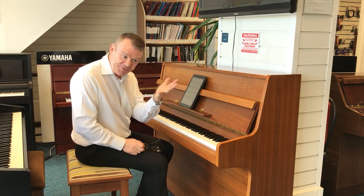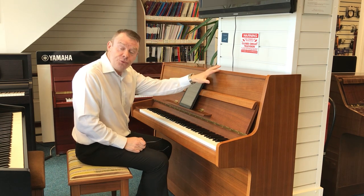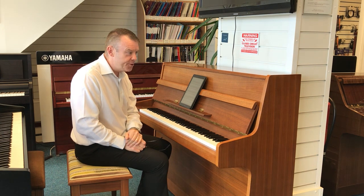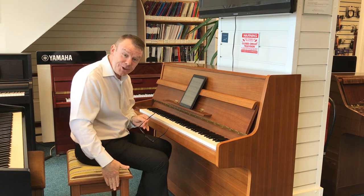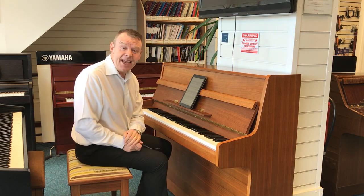My name's Andrew, here in Southport, where today I'd like to show you this very nice Ried-Sohn used upright piano that we've taken in here at Southport, finished in a mid-mahogany satin finish case, complete with this matching stool here, which is very nice. And it really is in excellent condition.